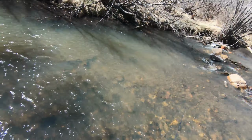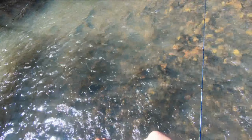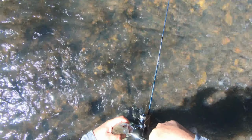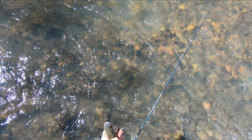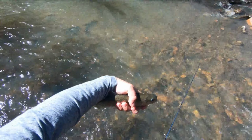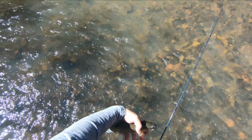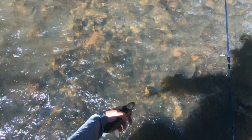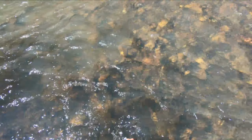The only bad part about fishing with worms is since you're letting them free float down the stream, they tend to swallow them. There we go. He's still nice and lively. Check that one out. Another good one. So let this one go. There he goes. Right there. You can still see him.